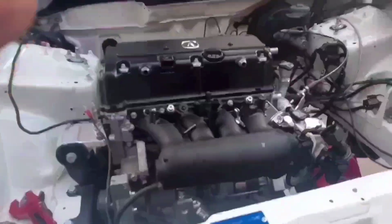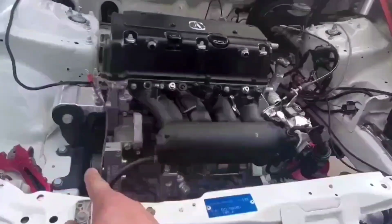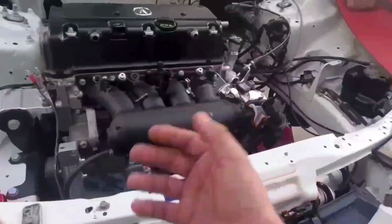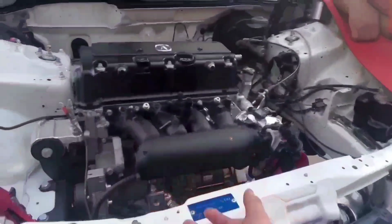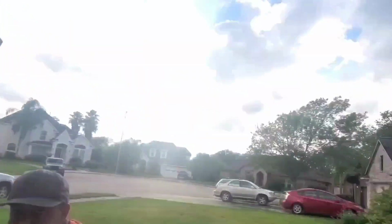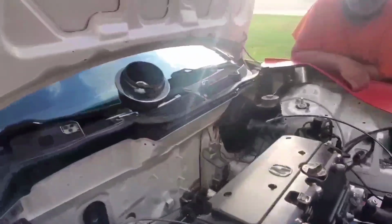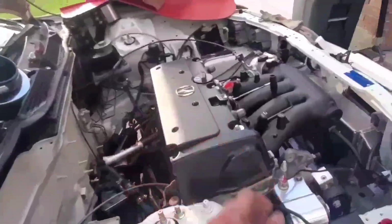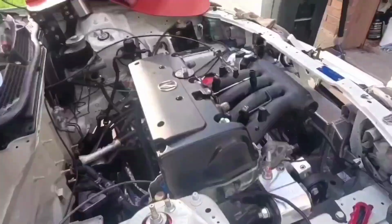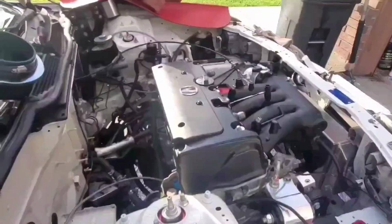Alright guys, so we got everything pretty much torn apart. All we have left is the passenger side axle, the motor mount right there, and then the rear mount, and then we can go ahead and drag my engine hoist over here and rip the motor out. I think that's as far as we're going to get tonight, because the sun's starting to go down, and I still got a really big mess to clean up, and I still got to clean out the garage a little bit, make some more room. Also got to go to the store and go get me an engine stand.